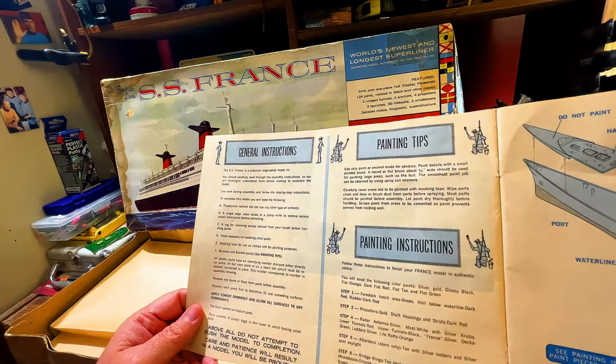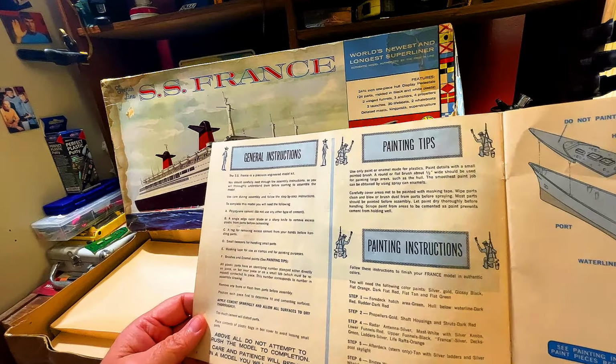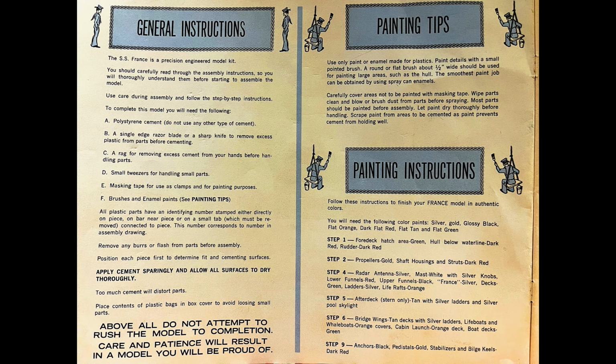The SS France is a precision-engineered model kit. You should carefully read through the assembly instructions. You will thoroughly understand them before starting to assemble the model. Use care during assembly and follow the step-by-step instructions. To complete this model, you will need the following: the polystyrene cement. Do not use any other type of cement. Single-edge razor blade or a sharp knife to remove the excess plastic from the parts tree. A rag to remove excess cement from your hands, small tweezers, masking tape, and brushes and enamel paints.